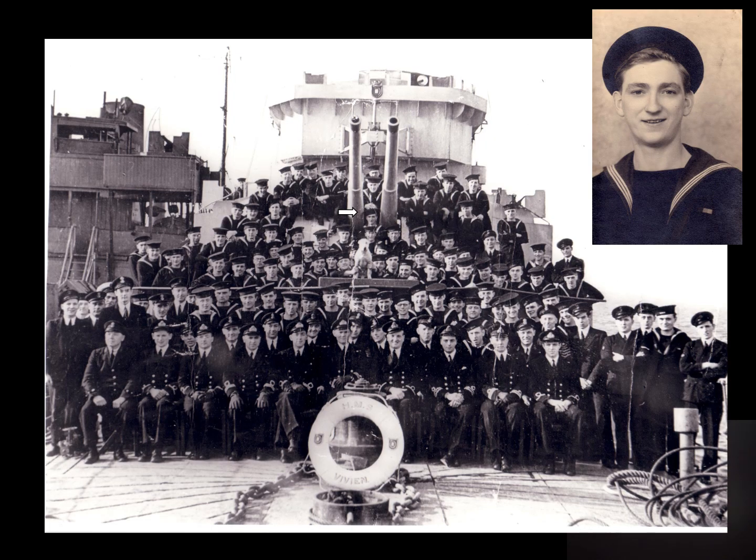I have a personal interest in HMS Vivian, as my father, Able Seaman Jack Taylor, served on HMS Vivian for 3 years. This photograph of the ship's crew shows him between the two gun barrels.